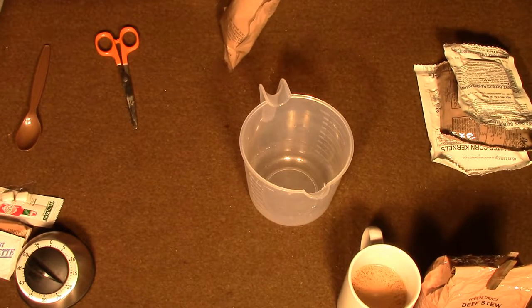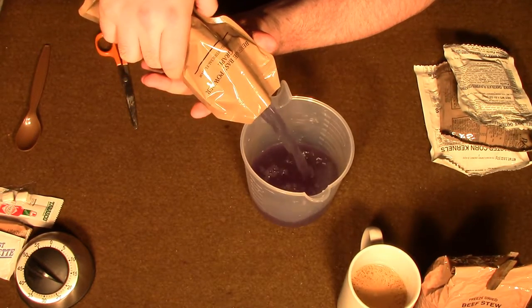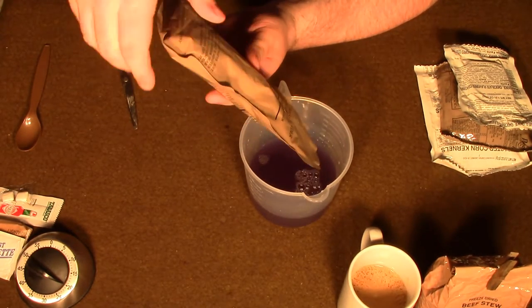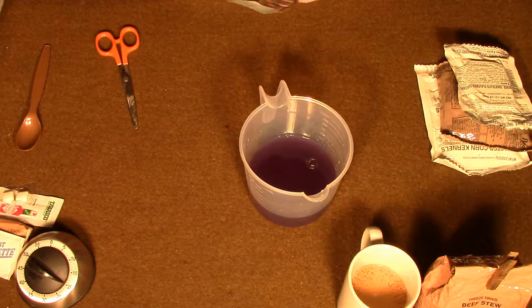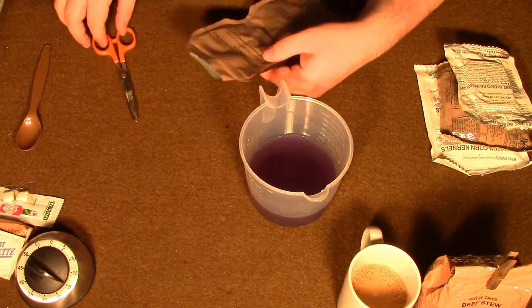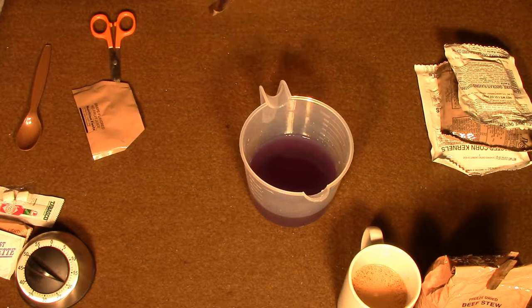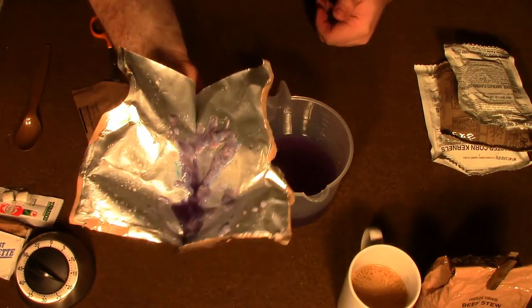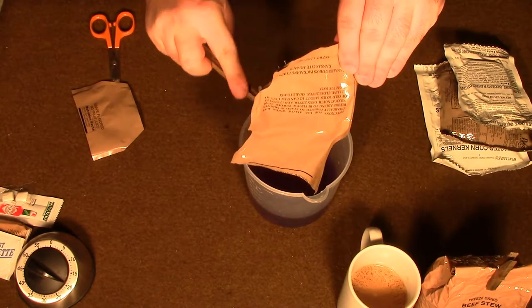I mixed the beverage in the pouch because I do not want to clean the measuring cup. But my plan failed miserably because of this leaking, and I had to open the pouch because the water and the beverage base didn't incorporate very well, and yummy, I had to put the powder into the measuring cup.